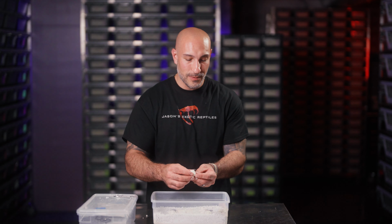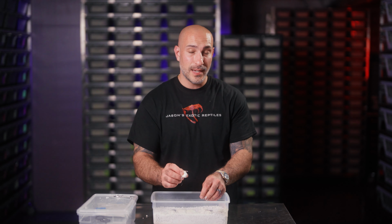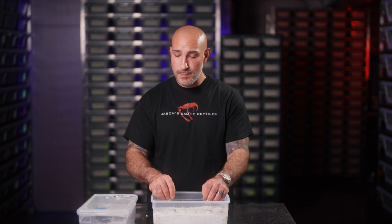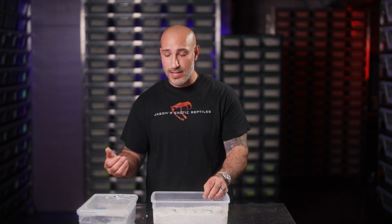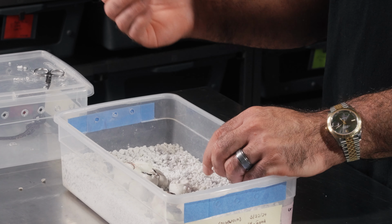And we'll let them be for another few days. Within a few days, all of these guys will come out of their egg. They'll be hatching and they'll just go in their own bin like this for a little bit. I will put some substrate in here. I'll usually wash them off to get all that egg yolk and all this fluid from the egg off of them. They'll go into a shed cycle. After about a week, they'll shed out. Then they'll be ready to go into their own individual cages and take their first meal.